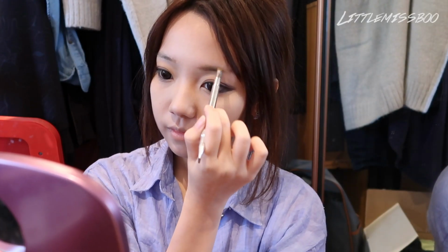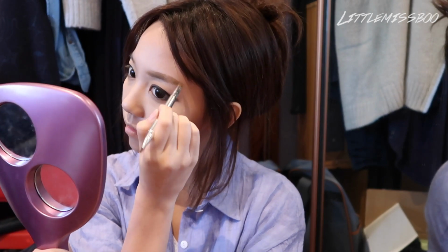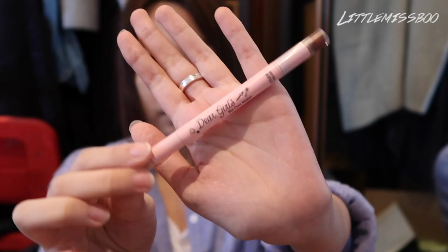For the eyebrows, I'm using an eyebrow powder and an eyebrow mascara to lighten the color. Brighten up my eyes with a shimmery eyeshadow and apply the false lashes.